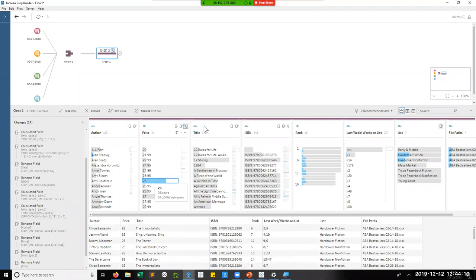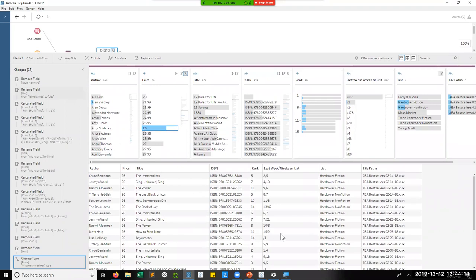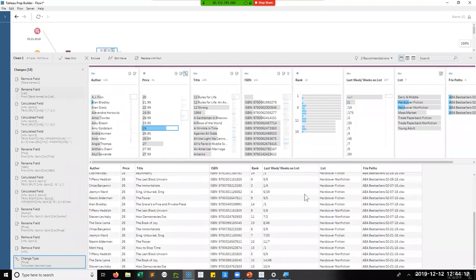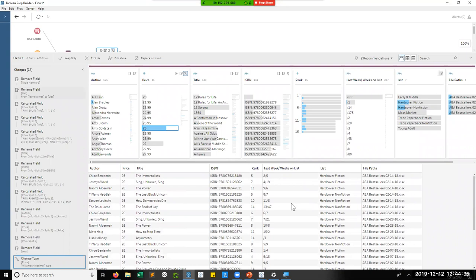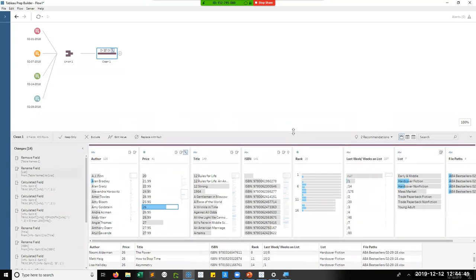So in our case, if we make this pane bigger, we can also see the preview in the data grid at the bottom of our screen. We can see all the rows where this price appears, and we can quickly understand which books have this price and what kind of rank they have and what kind of list they appear on. So that's a very useful feature of Tableau Prep.